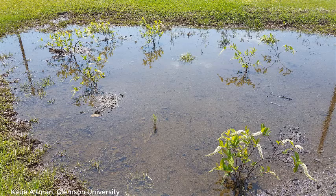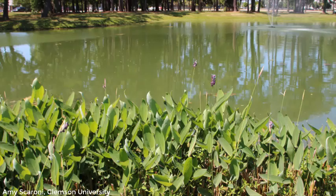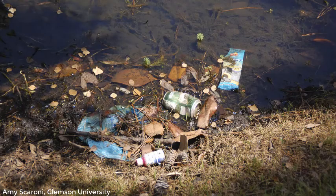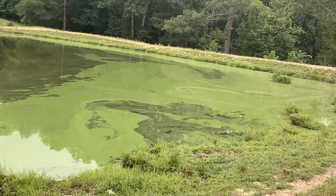A healthy shoreline will use native plants with deep roots to anchor the soil to the shore, preventing it from eroding. The native plants also act like a net, catching litter before it winds up in the water. Plants taller than turfgrass will slow down runoff from yards, helping excess water soak into the ground and remove excess nutrients before it feeds the algae in your pond.